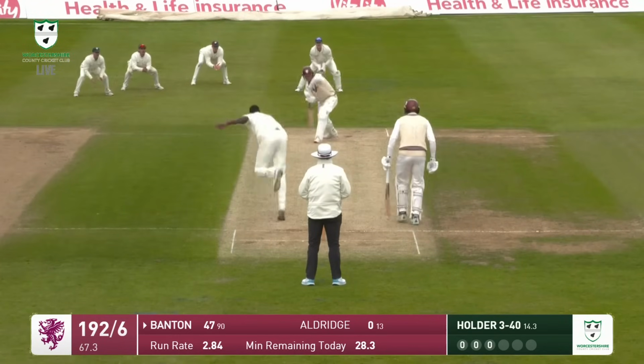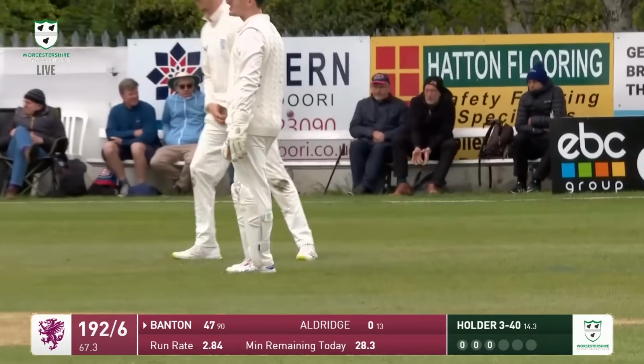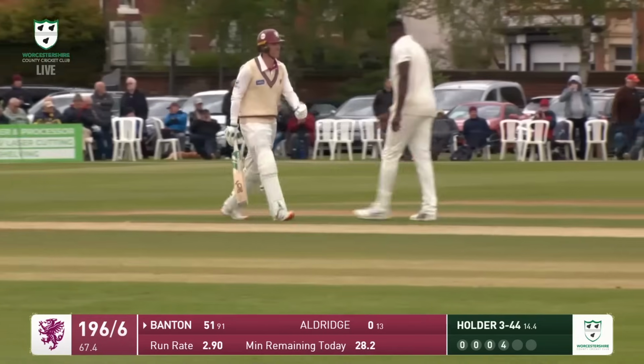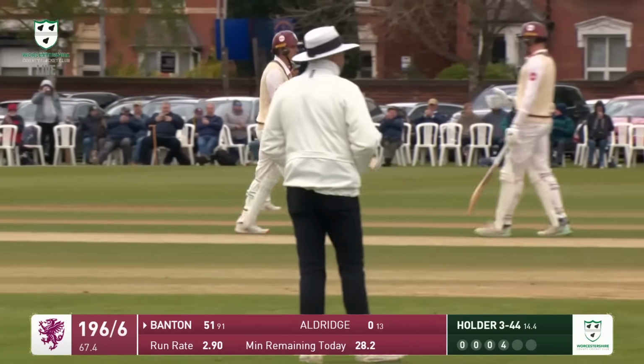As Holder is in again and bowls, and Banton is getting runs. That'll be his 50. Edges it, steers it, shall we say, to be kind to him, down to third man. The first half century of the game.